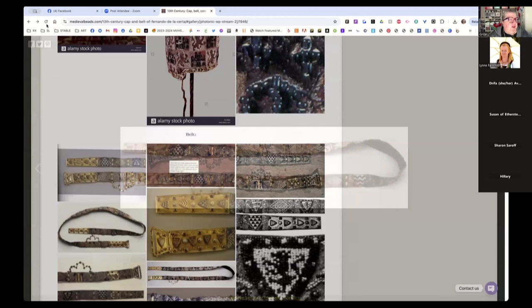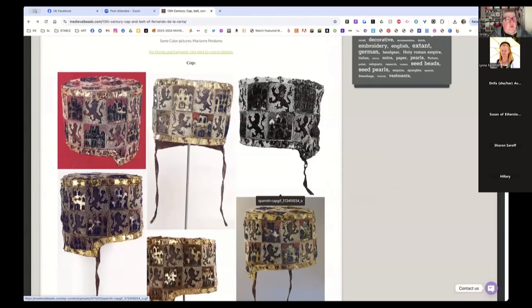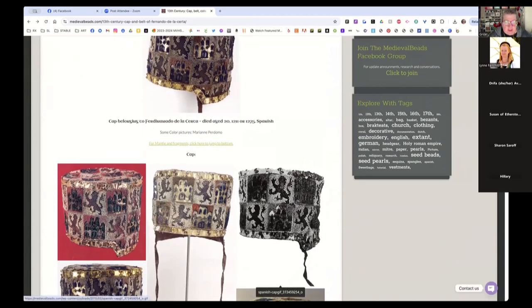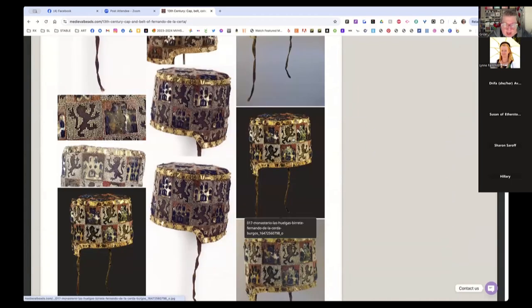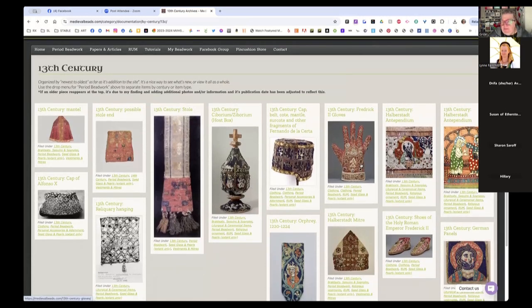So, blue and coral are what come in really early. I think this was 1320s, I believe. No, sorry, 1275, 1211, something like that. They aren't really sure when he died. And then, over here, more pearls, and then we get into the color. Actually, that should have been in the 12th century. I have that in the wrong section. Oh well. Okay, I can do that later.